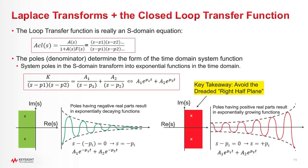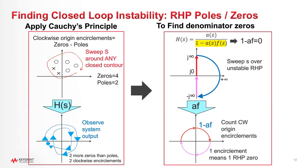So how do you derive this loop transfer function for your circuit? Well, you can do that using a simulation, and what you'll get is a response. So how do you take some response curve that comes from a simulation and figure out whether there are unstable poles in it? You can use something called Cauchy's principle. This is shown on the left. And this states that if a closed contour in the S-domain passes through any transfer function, the output will encircle the origin clockwise the same number of times as the zeros minus the poles.